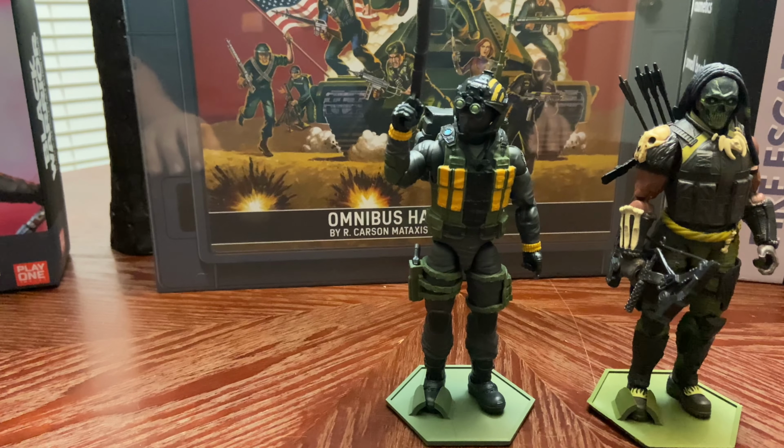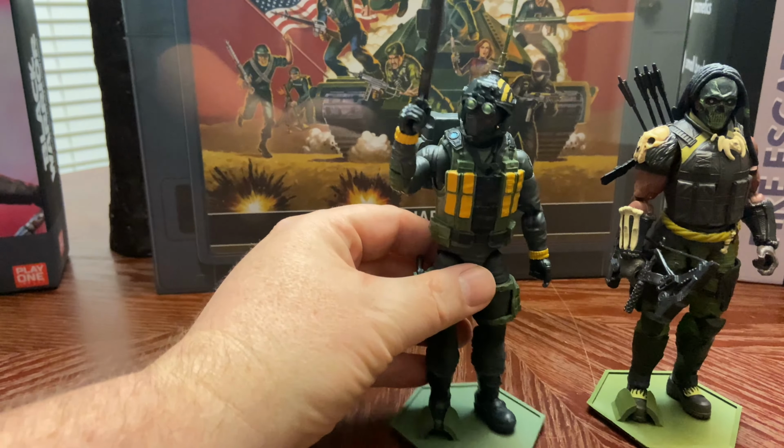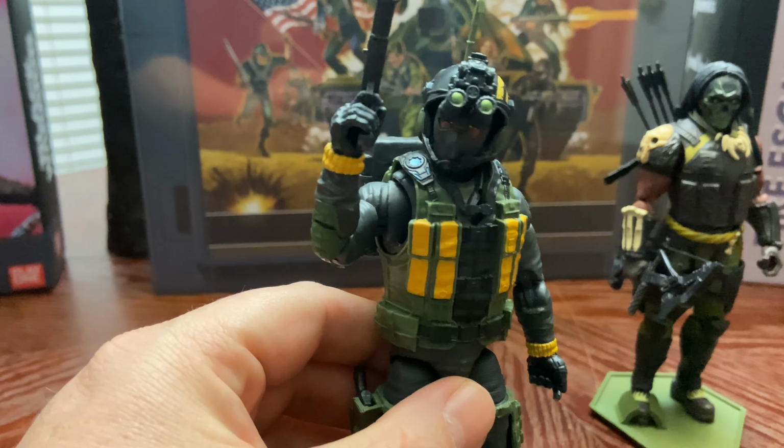I'm not familiar with their characters. I don't know if they came out later in the IDW comics. I think someone mentioned that this was in the Pursuit of Cobra line, but I could be wrong. But very well looking figures.